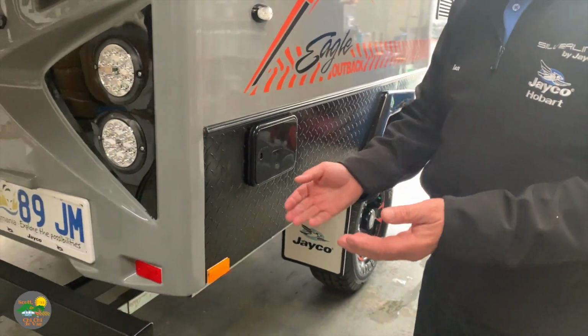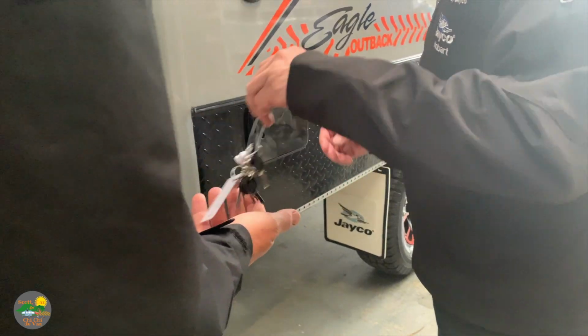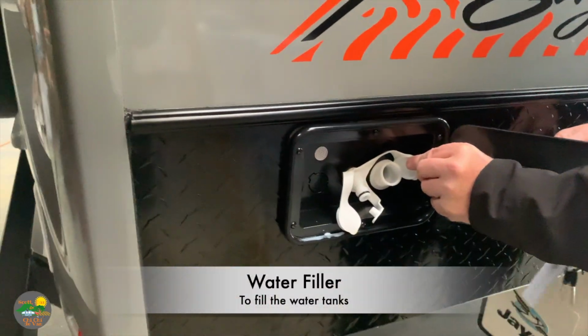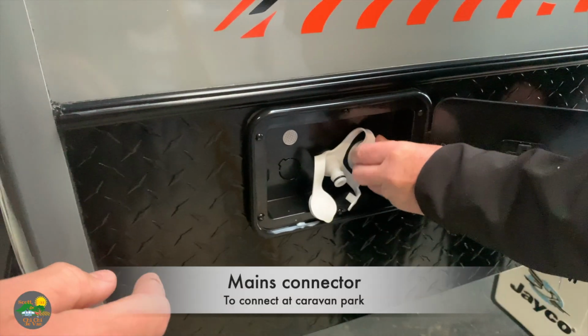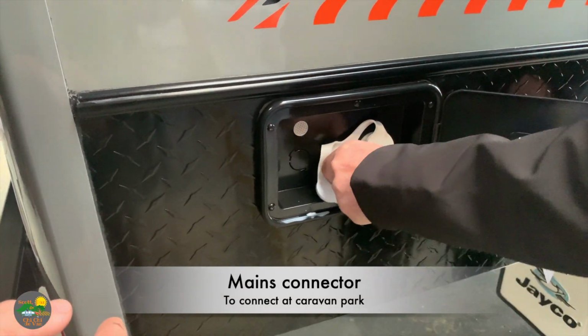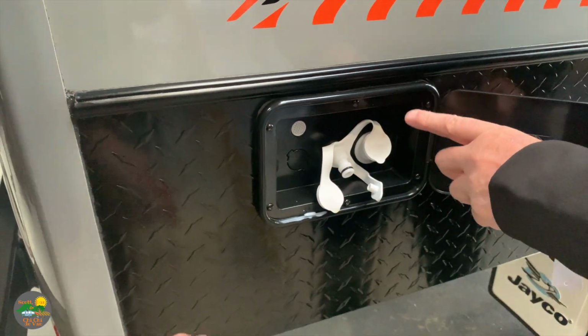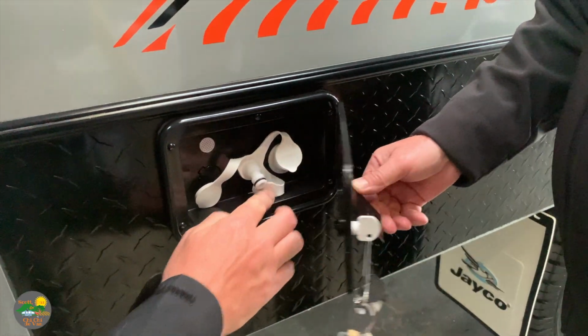Keys again, please. Water filler. So there's 2 ways to get water into this van. First one is by filling the front water tank. Okay. The second way is your mains pressure at a caravan park that clicks onto there. Okay, so that's running in, that's filling up. Correct. And then squeezing this one here, we can have the mains pressure hose going through there.